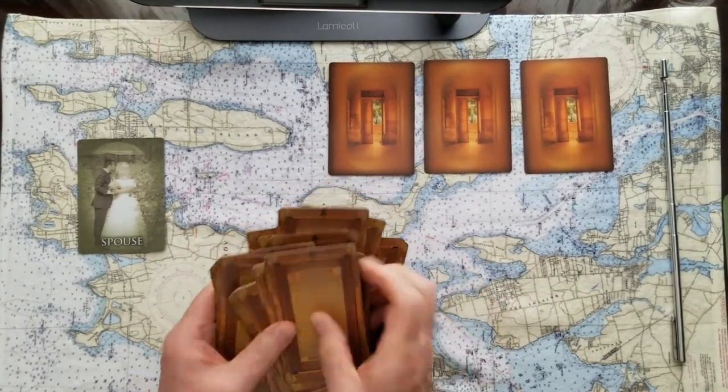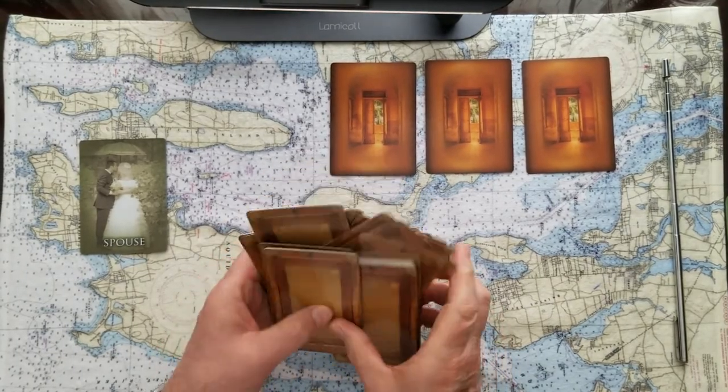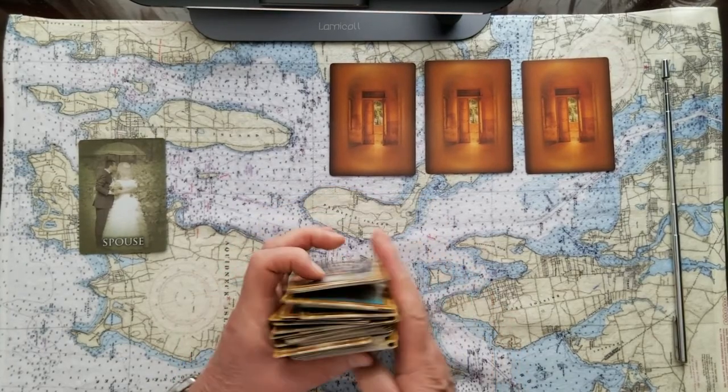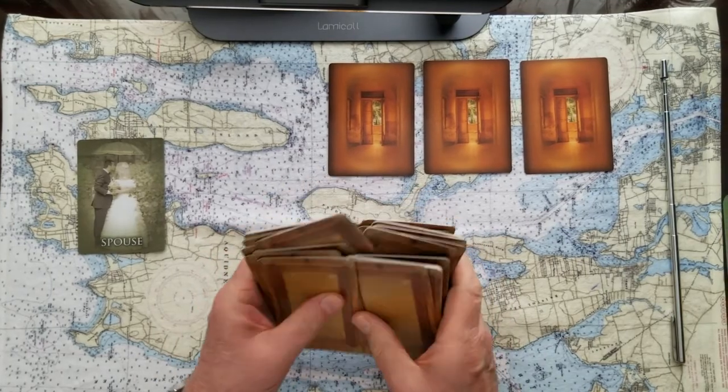Darn you, you don't want to shuffle. So what is it about spouse that's making this difficult to put together? We'll do a couple more times. Spouse, spouse. What is it about spouse? And maybe you don't have a spouse. Maybe that's what the issue is of putting these cards together.